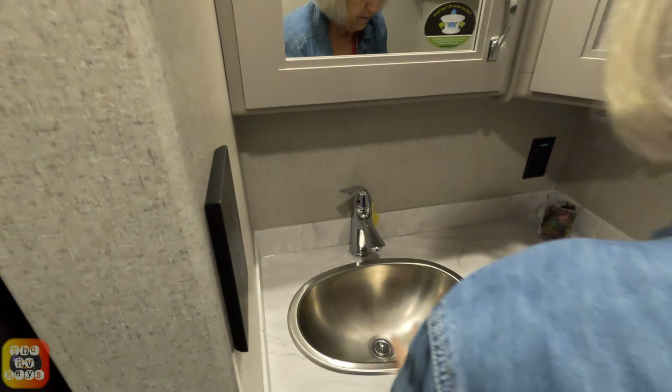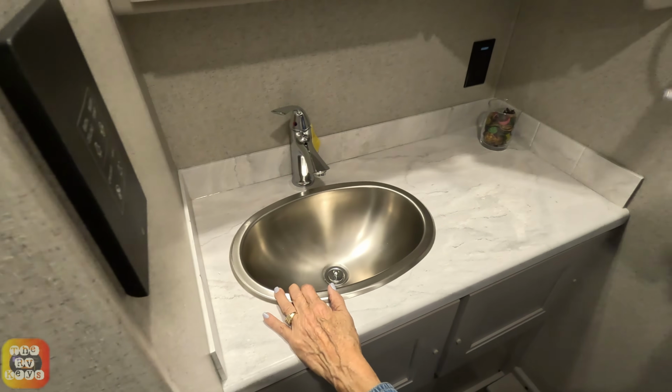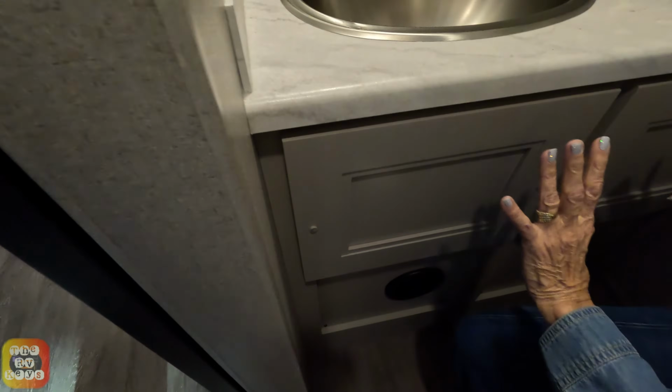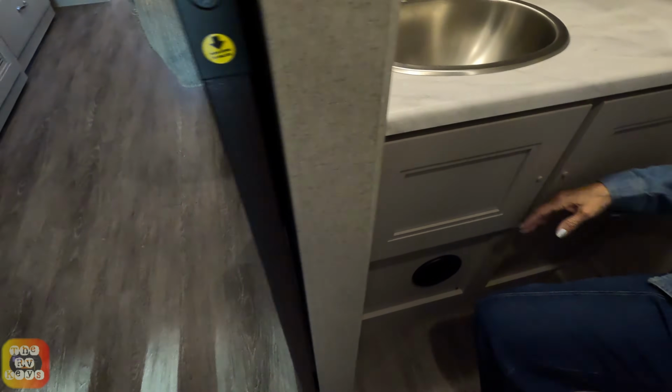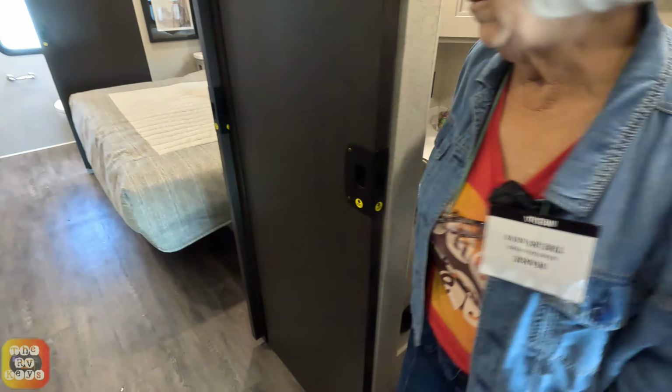We also have nice counter space with our little hand towel rack, and there literally is no space here. These are all wiring or stuff behind them. They're all false fronts. Access panels, basically, yeah. Okay, moving into the bedroom.